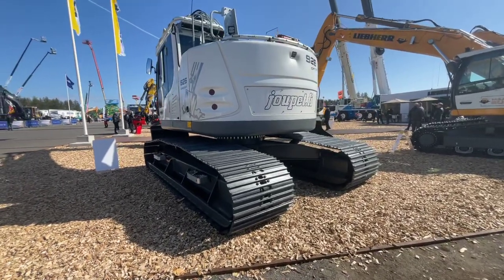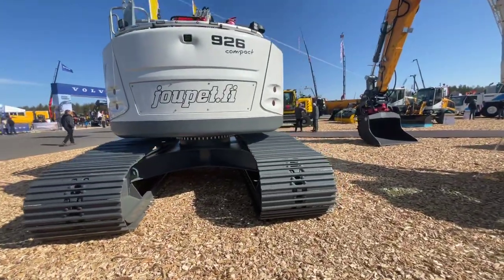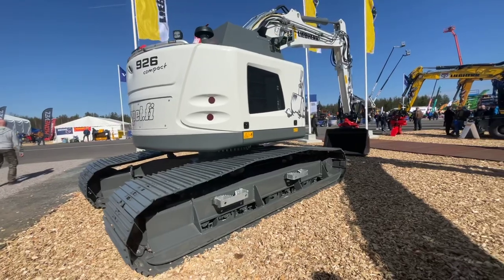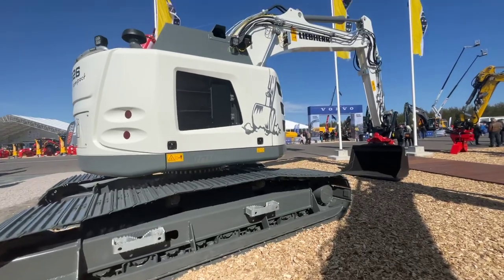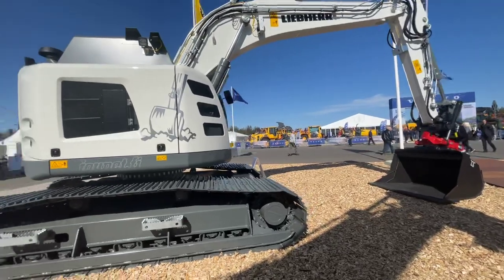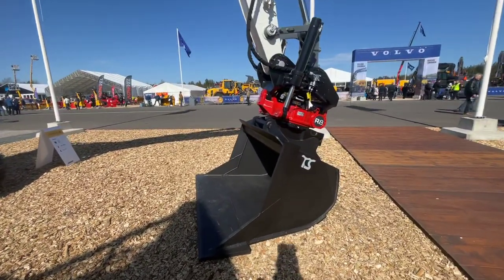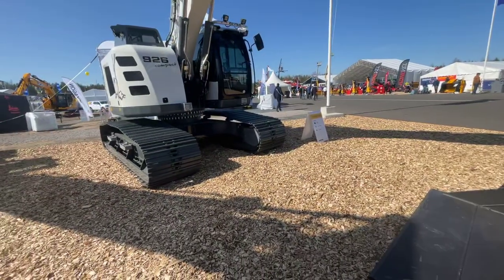So here we are on the Liebherr Finland stand, and there's some really stunning looking machines here. Top spec, as you would imagine. Track guards on that one. Rotator. Really cracking bit of kit.